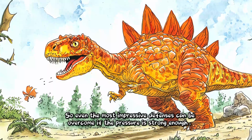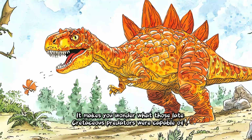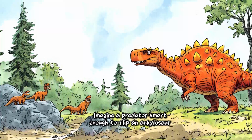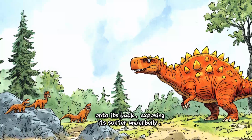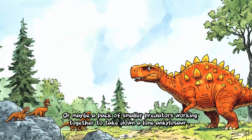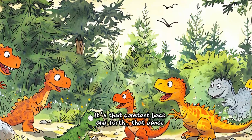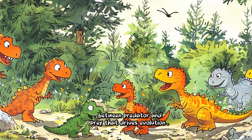So even the most impressive defenses can be overcome if the pressure is strong enough. It makes you wonder what those late Cretaceous predators were capable of. It's fascinating to speculate, right? Imagine a predator smart enough to flip an ankylosaur onto its back, exposing its softer underbelly. Or maybe a pack of smaller predators working together to take down a lone ankylosaur. Evolution is all about finding ways to adapt, and predators were constantly coming up with new tactics. It's that constant back and forth, that dance between predator and prey that drives evolution.